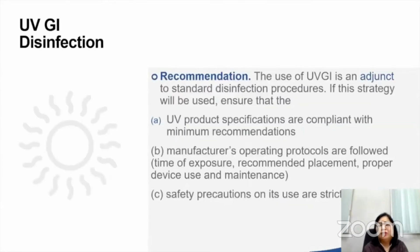The standard recommendation is that it's an adjunct to standard disinfection procedure. So what does adjunct mean? First, you clean, mop everything, wipe everything, and then you want to be very sure, then expose to UV light. Make sure that the UV product specifications are compliant with the minimum recommendations and that the protocol for using the equipment follows the manufacturer's protocols because we have to be very safe. You have to really make sure that you are safe.